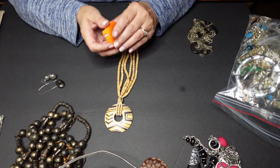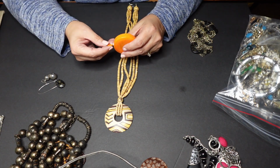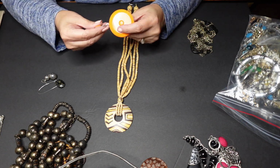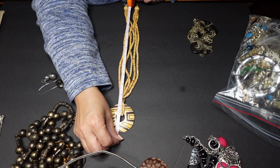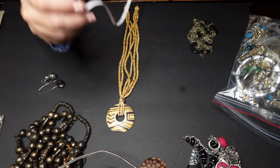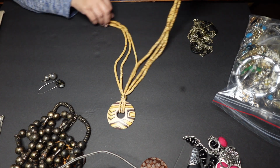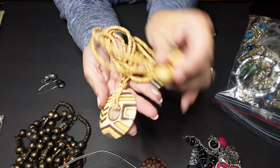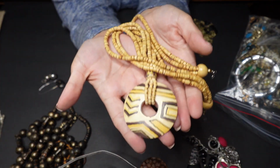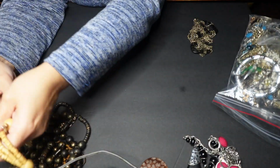This one's a really nice one, especially for fall. With the pendant, it's a 14-inch drop. So 28-inch necklace. No extender or anything, but this one I like a lot. So yes, yes, yes. I love this one.